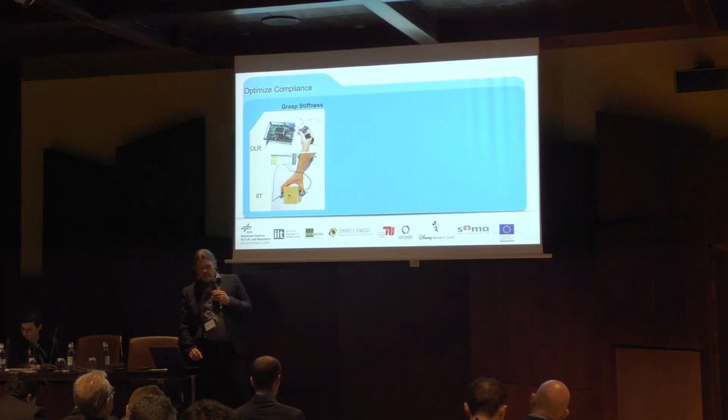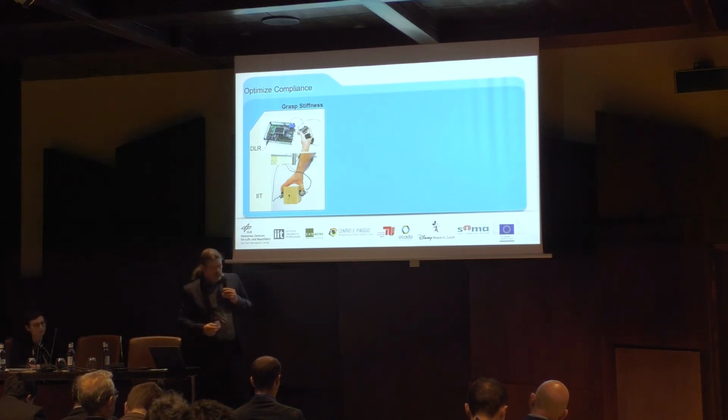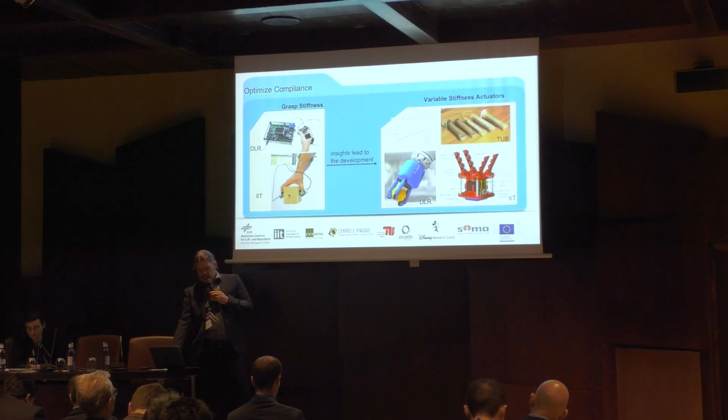And we built this grip perturbator where we can measure the Cartesian stiffness of the human finger depending on the co-contraction of their muscles. And we also measure the EMG signals of the intrinsic muscles, as you can see in the picture. And this we want to bring to the robot hand, and IIT measure the grip stiffness to see if it's helping to avoid slippage on the hand. And this leads then to new variable stiffness actuators.